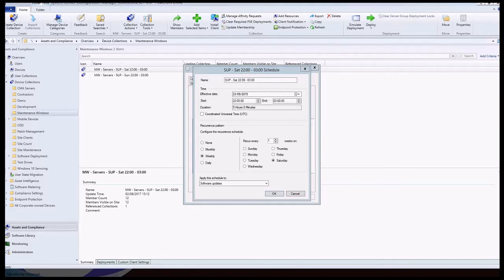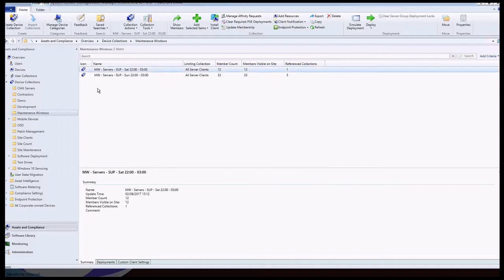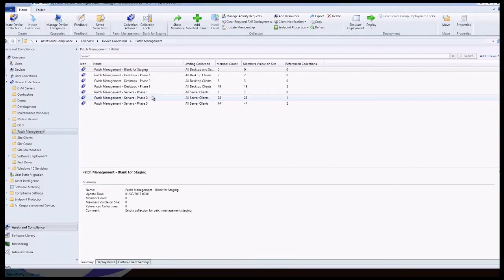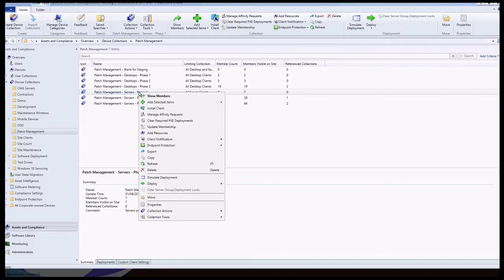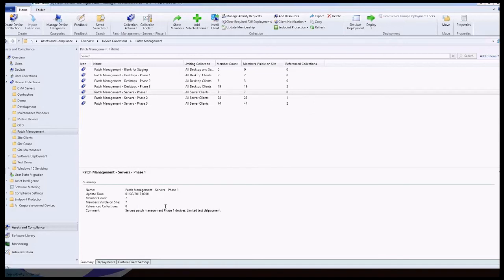So we also briefly mentioned earlier the software update process using server groups, which is quite a new feature in Config Manager. So let's jump into another collection. So we're looking at the patch management collections. So this is particular for critical servers. So if we have a look at this collection.